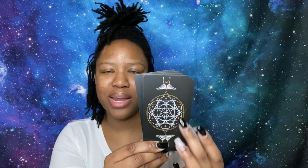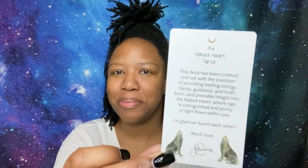So this is the back of the cards where there's the sacred geometry that she was talking about. And I guess you make a crystal grid like this. And so there is the card here that says this deck has been created and set with the intention of providing healing energy, clarity, guidance, and truth. Each card provides insight into the naked heart, where ego is extinguished and purity of light flows within you. I'm so glad we found each other. Beautiful, beautiful message. So let's take a look at these cards.